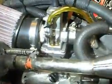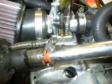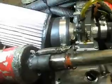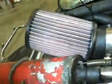It's a Mikuni pump right here. A lot of engines come with a key hin or whatever. The Mikuni is better, of course, and it's a little bit bigger as well. It's a K&N filter that goes in it too. It's durable, you can wash it as well.